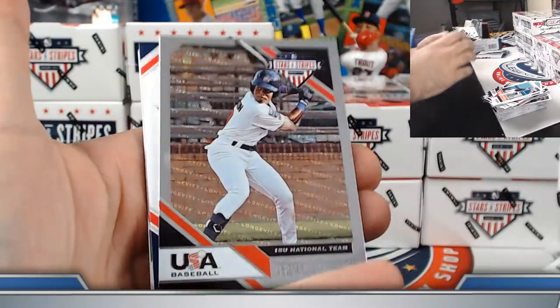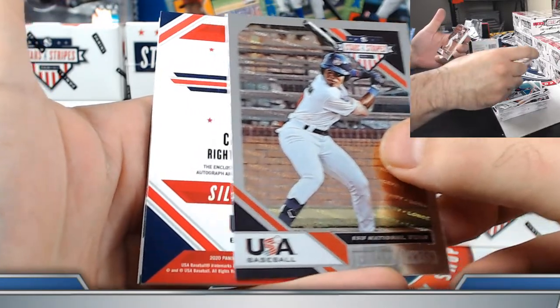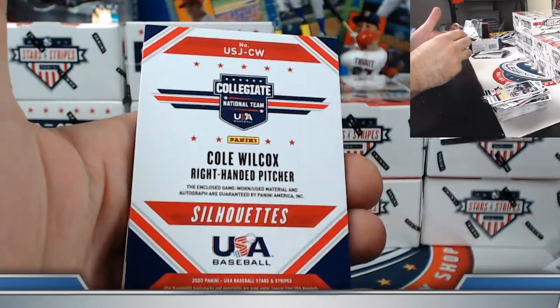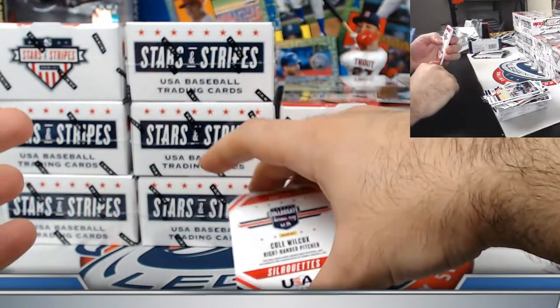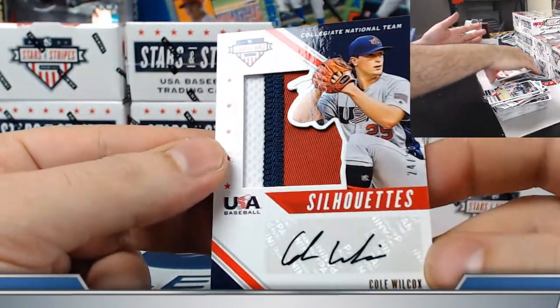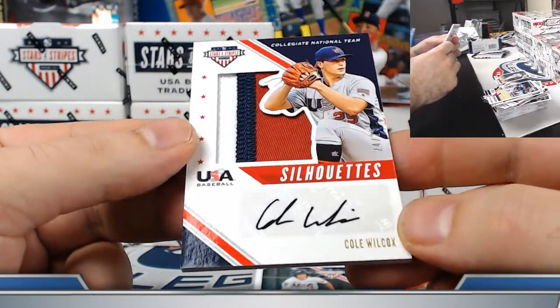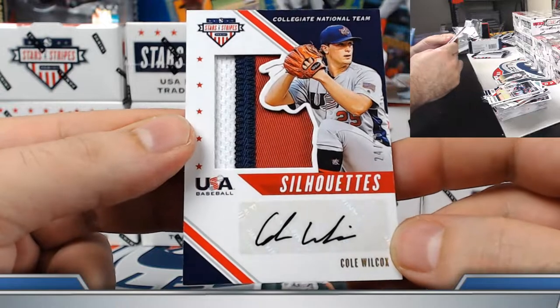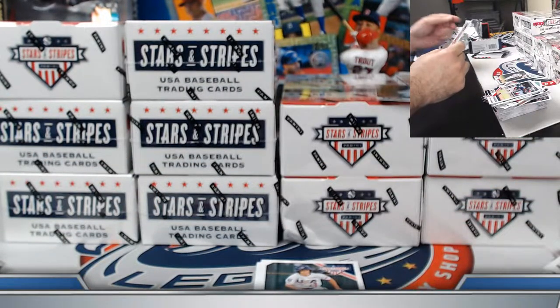Good luck. Tamar Johnson, longevity base. Cole Wilcox, U.S. Junior Jumbo. Nice little patch on that for the Wilcox spot. 24 out of 25. Congrats.